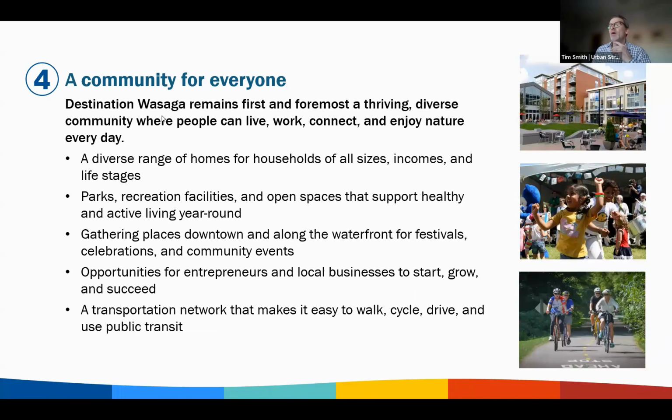And finally, the fourth component, a community for everyone. So this is really reinforcing that whatever we build here and create really needs to be for everyone in your community, recognizing you're an older community now, but your demographics are shifting as you attract more families. You are going to continue to become more diverse culturally and in terms of age and background. And we want to make sure we're creating places that meet the needs of everyone.